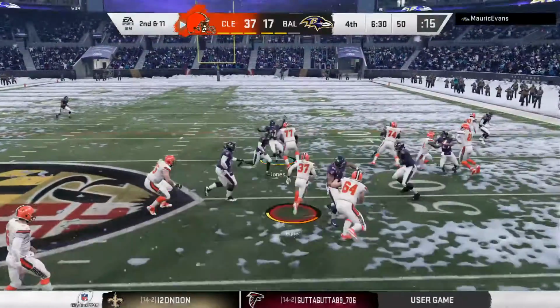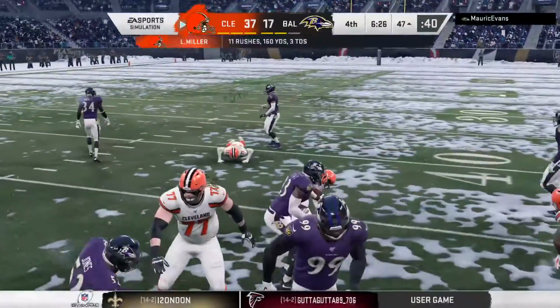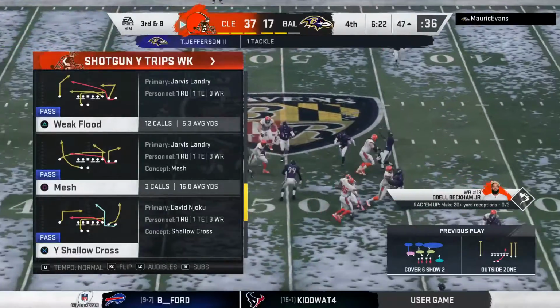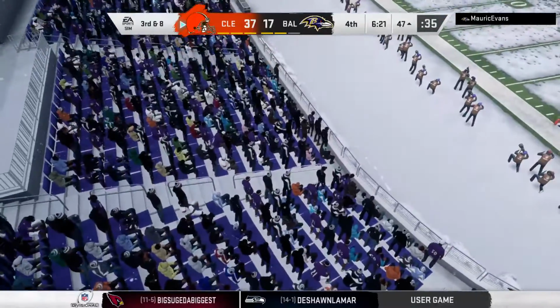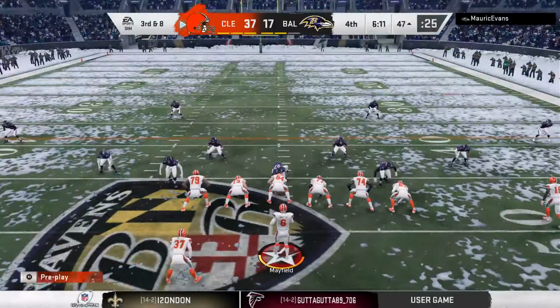On 2nd down now, it's Miller. Give him 3 yards on the run there. That still leaves him with a difficult 3rd and 8 coming up. Bottom line, they want to keep this clock rolling, so they'll take that one right there. They just want to keep falling forward, and they want to put the onus on the big fellas up front in order to bring this one home.